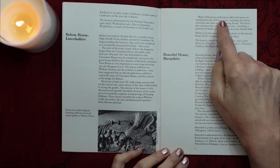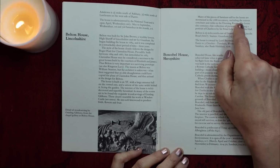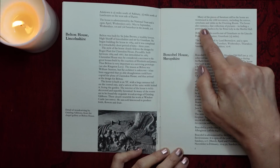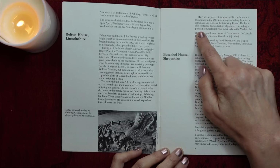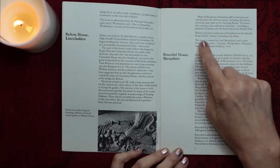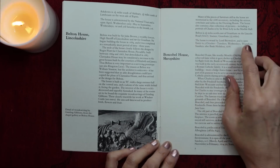Many of the pieces of furniture still in the house are mentioned in the 1688 inventory, including the mirror, armchairs and tables in the drawing room. The house also contains a fine collection of pictures, including a portrait of Charles II by Sir Peter Lely in the Marble Hall. Belton is 2.5 miles northeast of Grantham on the Lincoln Road.